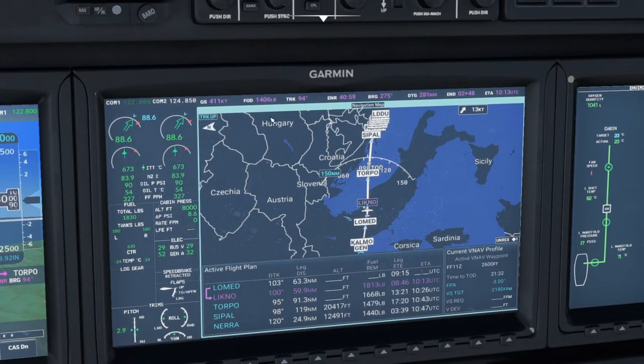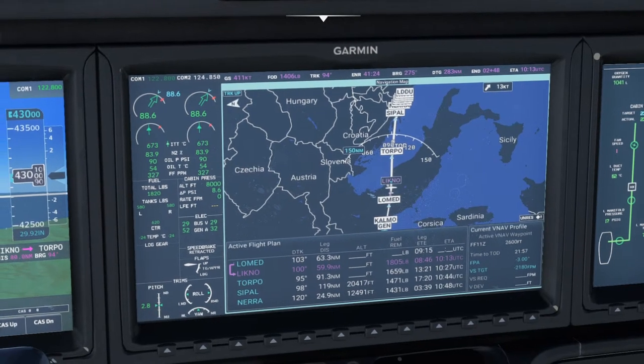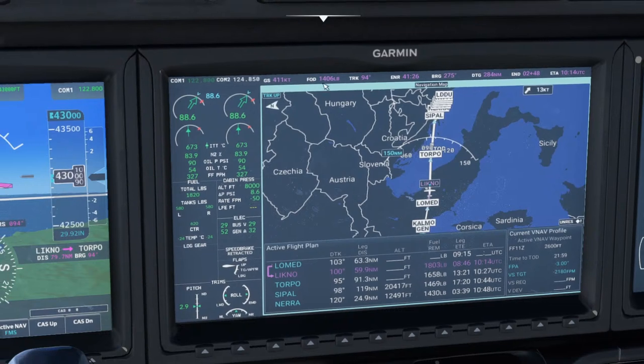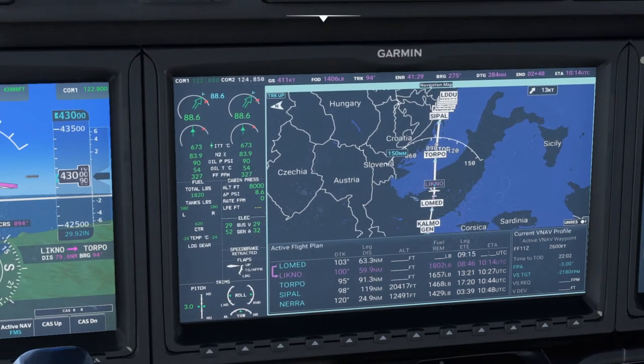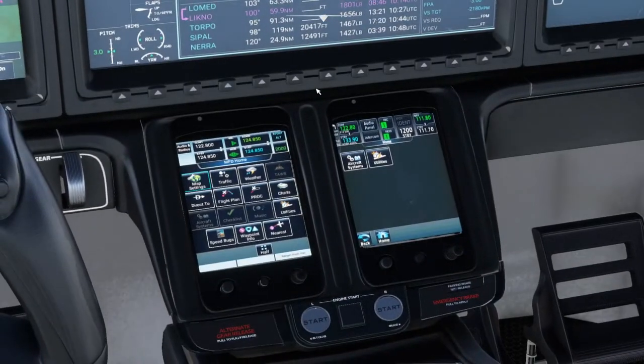You can change all these fields, you can actually customize that. So, endurance we have 2:48. We can fly 2 hours 48 minutes. On the fuel we have 282 miles total to go. Bearing to next point, we are flying for 41 minutes. The track 94. Fuel on destination, that's a nice useful feature. So we should have about 1400 pounds of fuel and the ground speed.